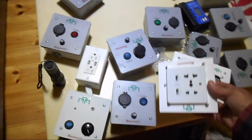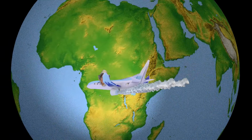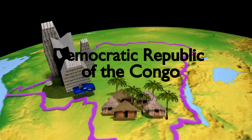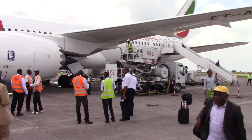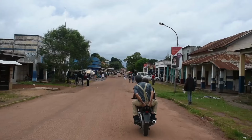So a set of two boxes works for each house. We carried the suitcase to Kinshasa, the capital of the Democratic Republic of the Congo, where we intended to buy solar panels and get wire to connect everything locally. Kinshasa Airport.